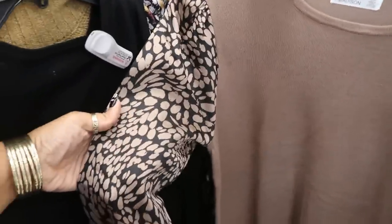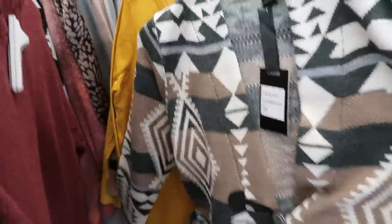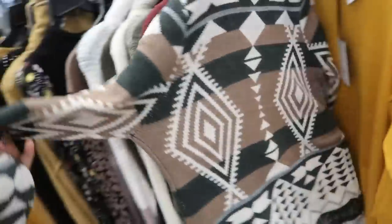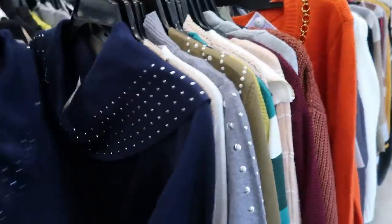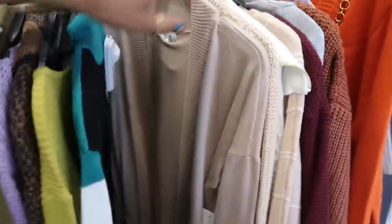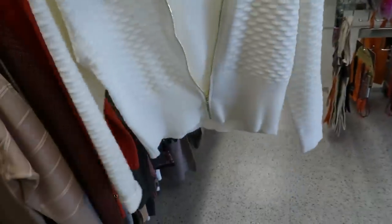89th and Madison. Look at them sleeves. $15. I like that. $25. Okay, trying to go a little faster. Don't want to spend too much time right here. $23. What is this? Mark New York. Yep, that's cute.